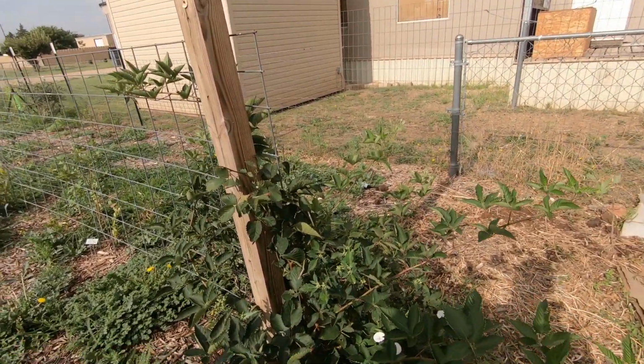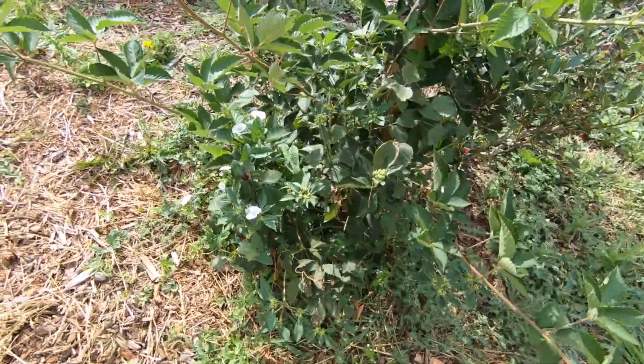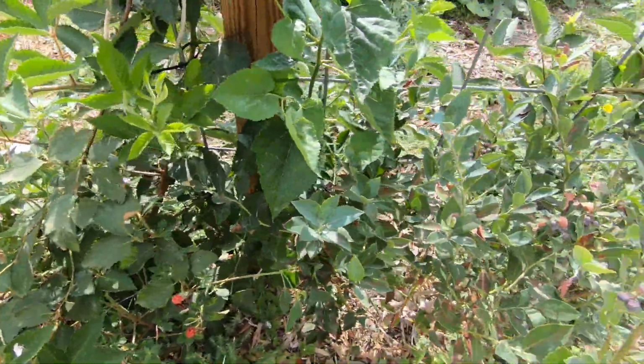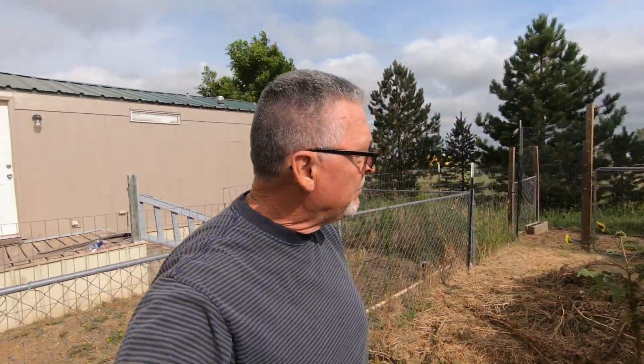My blackberry's doing awesome, growing like crazy, taking over here on this end. We've got a few blackberries, but the birds have mostly picked them off. Some of these red ones are still here, but for the most part, the robins have been over here stealing my blueberries and my blackberries. So we really haven't gotten any. I picked a few blueberries off before the robins found out they were here.